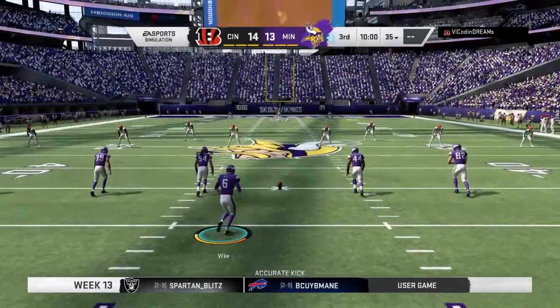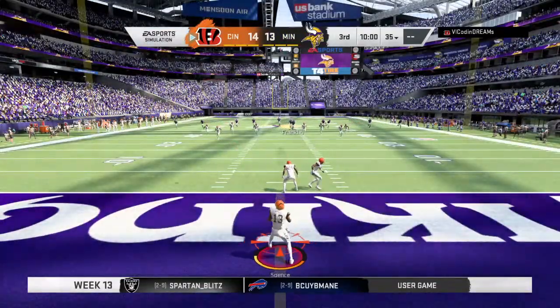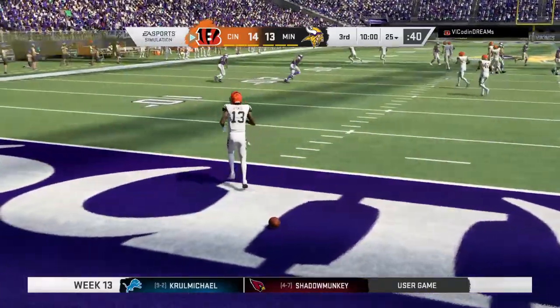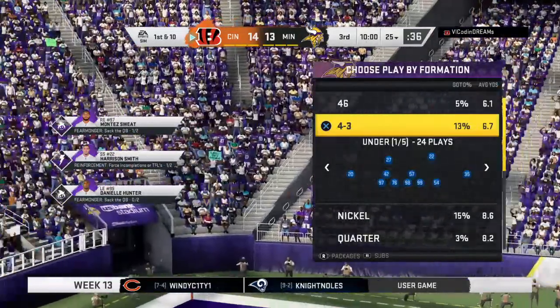The Bengals set to receive. They have the lead and the football to begin quarter number 3. That's fielded in the end zone, and no run back here. This will be a touchback, and it comes out to the 25-yard line.